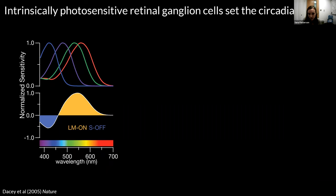And in the primate retina, ipRGCs are cone opponent, and they respond to increments in LM cone contrast and decrements in S cone contrast. Now the ipRGCs are involved in this constantly growing list of non-image forming visual functions. But for this talk, I'll focus on the role of the spectral opponency in the ipRGC's best known function, circadian photoentrainment, which is the process of aligning our internal circadian rhythms with the external day-night cycle.